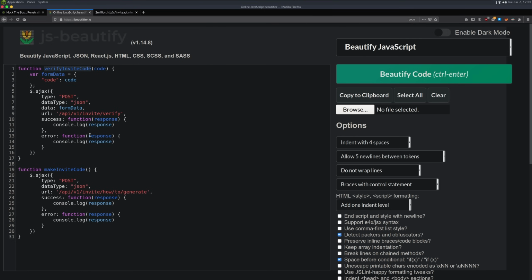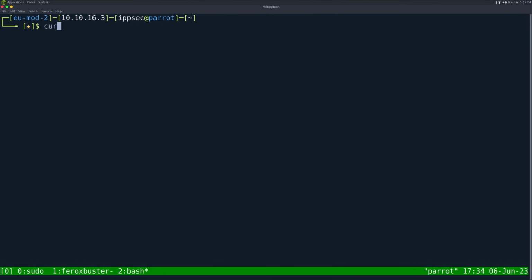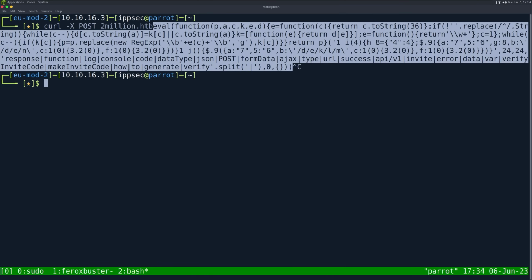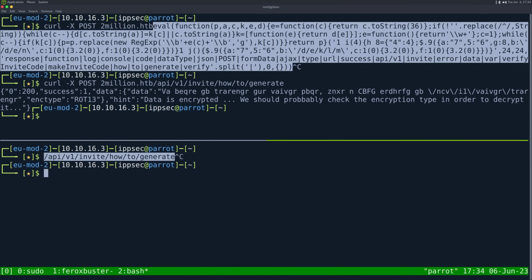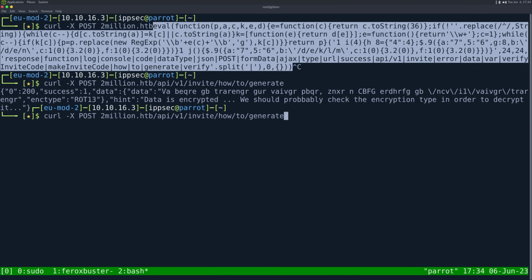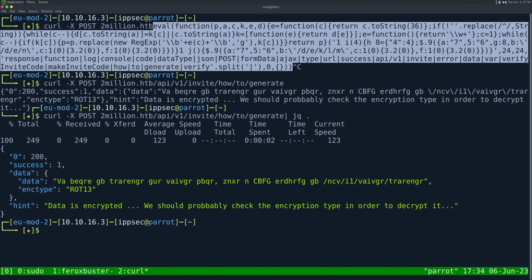We have two functions: verify invite code and make invite code. This is going to send a POST request to API v1 invite how to generate and then log the response. We could just do this through curl. So if I curl -X POST, and this needs to be a capital X, 2million.htb. That's not what I want. Curl -X POST 2million.htb. Let's see what happens here. We get some JSON back. I can do jq . to prettify this up a little bit, and this is telling us it is rot13.